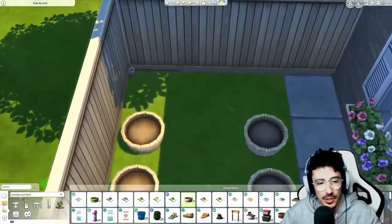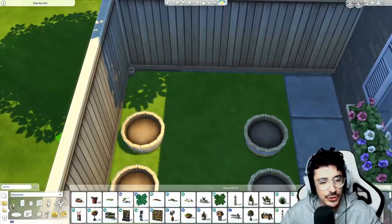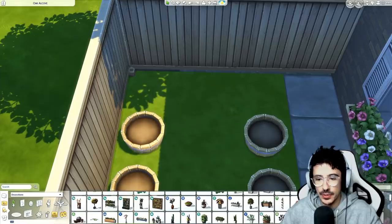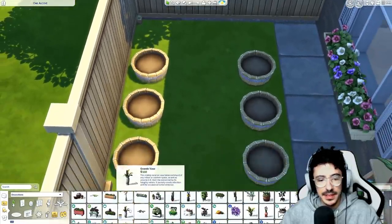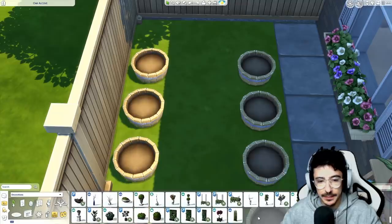Yes. And then I'm going to put a planter box up here. Decorations. Planter box of kind of this description. Which one? Where are we looking?